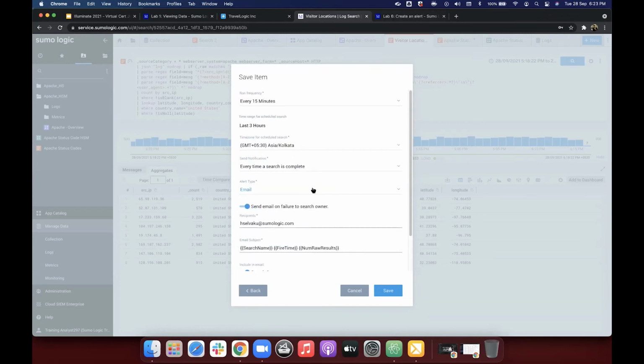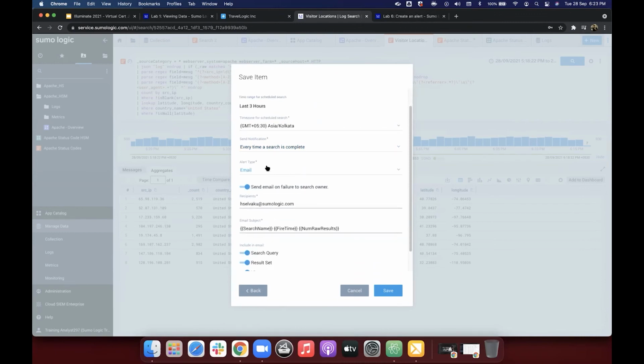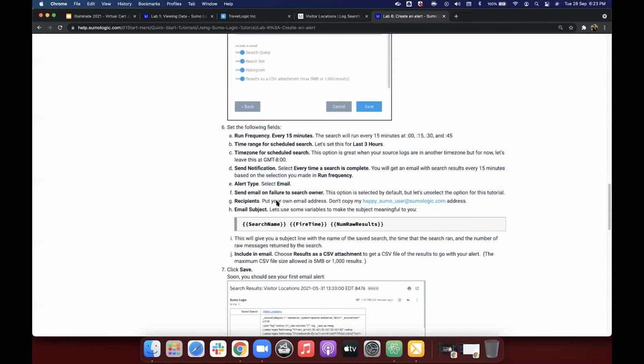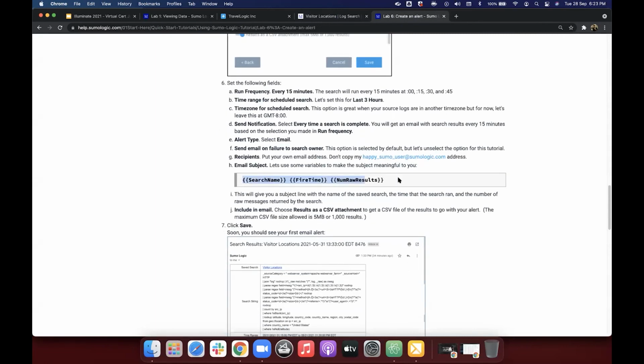So I repeat, the run frequency needs to be set as every 15 minutes. The time range would be last 3 hours, which means that every 15 minutes it would be looking at last 3 hours data. Send notification needs to be every time a search is complete, which means that a notification will be sent every time the search is complete. The alert type is email. You can enter your own email address under recipients. And under the email subject, we have customized it using the email subject which was given in the lab document.